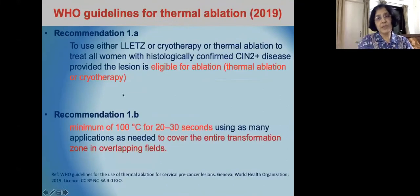So WHO has recently published the guidelines for thermal ablation, and I will quickly go through the guidelines that have been led by the World Health Organization. And the first recommendation is to use either LEEP or cryotherapy or thermal ablation to treat all women with histologically confirmed CIN2 plus disease, provided the lesion is eligible for ablation. And this is the most important aspect to understand, that for treatment with the ablative treatment modality, the lesion has to be eligible, and I'll be talking about the eligibility criteria subsequently.